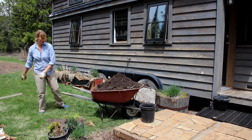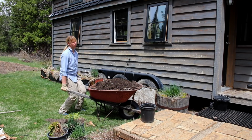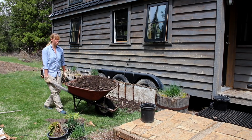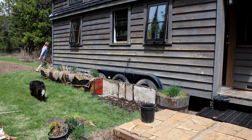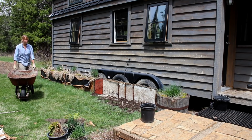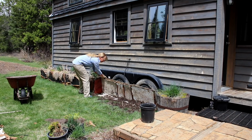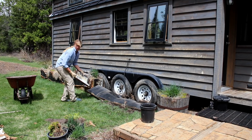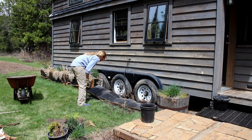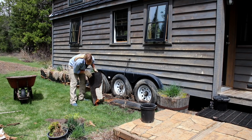Let's move this out of the way so you can see. My yard has always been lumpy, and the gophers have made it way worse. So that's one whole planter box. Once again, you can see how it's crumbling. And this part was the bottom.